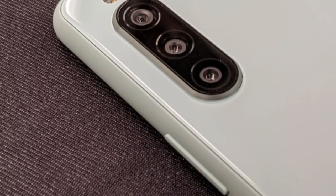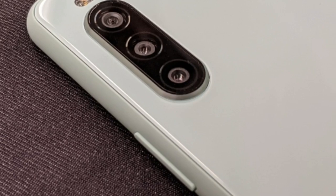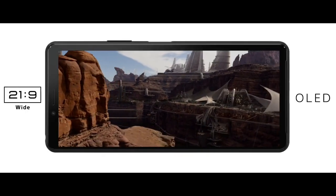So overall, if you want to buy the Xperia 1 with the 21:9 display and you cannot afford it, this is a very attractive mid-range model. The Sony Xperia 10 Mark II is very attractive, a very budget smartphone. But I would like to pay attention to what price range it will be launched in globally in the market.